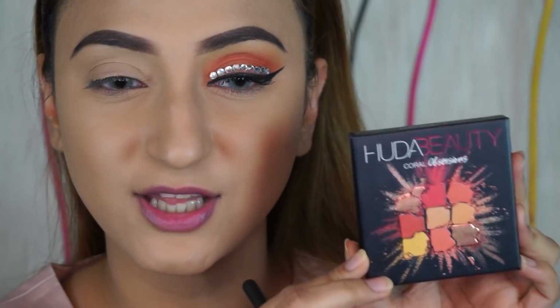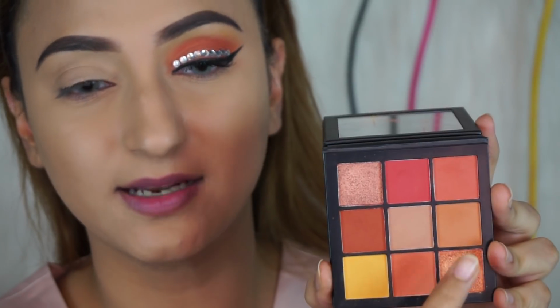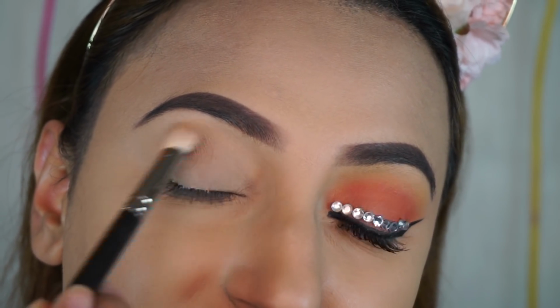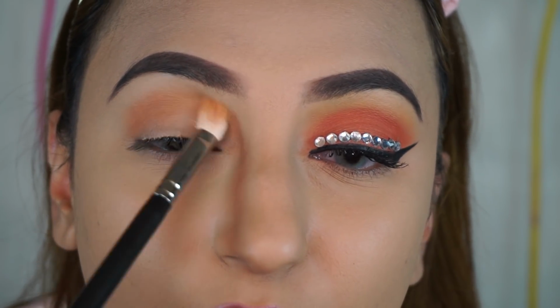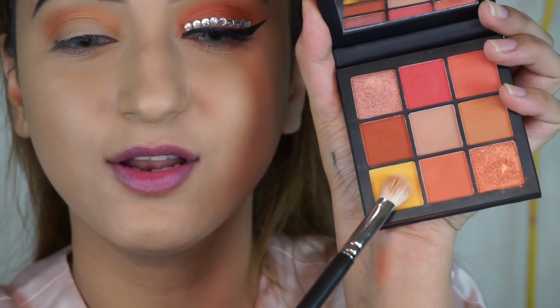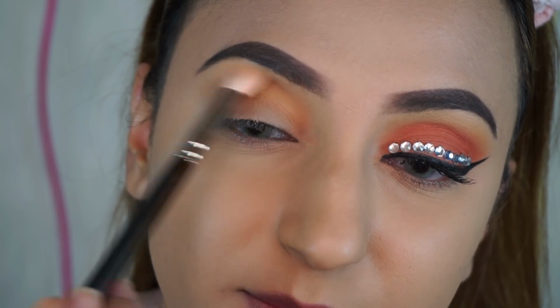I'm going to be using the Huda Beauty Coral Obsessions palette today. So I'm gonna be starting with this shade right here and picking it up on my MAC 217. And that is going right in my crease. I'm pretty much taking that all the way in. Keep dusting away the fallout. And I'm gonna go to the yellow shade on the same brush and just help blend that a little bit.